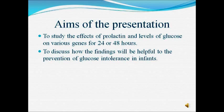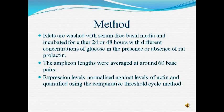Our experiment uses several different methods. One of them, titled The Quantification of mRNA Expression, talks about the process where islets are tested to see how great mRNA is expressed. The process starts off with the islets being washed with serum-free basal media and incubated for either 24 or 48 hours with different concentrations of glucose in the presence or absence of rat prolactin.